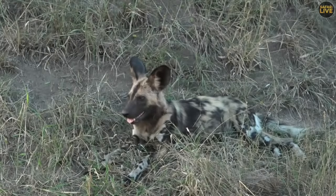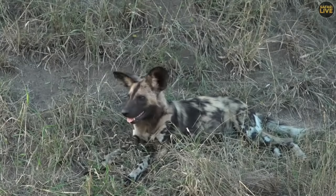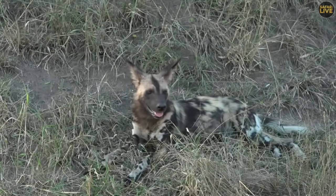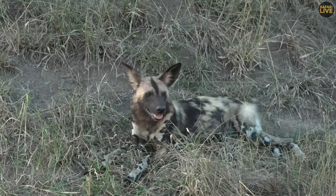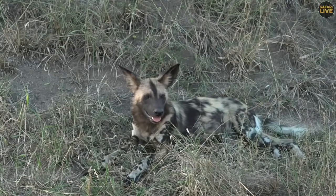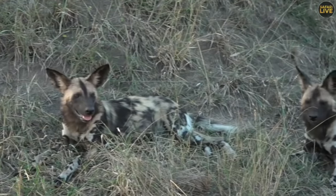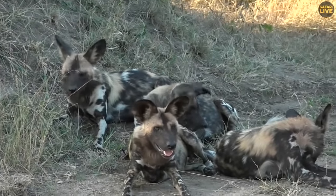Oh, this is so special, so special. Makes getting up at 4 o'clock in the morning every morning more than worth it. A small price to pay. The other one seems to have disappeared up the road and is now flopped down in the middle of the road, about 100 meters further up.